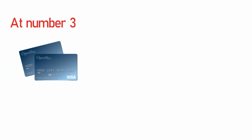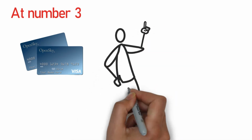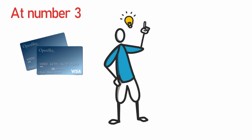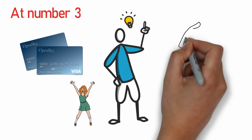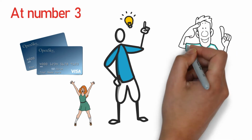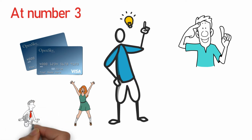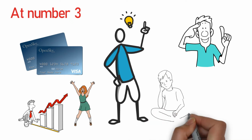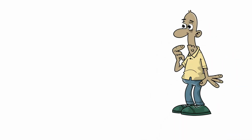At number 3, we have the OpenSky Secured Visa Credit Card. The OpenSky Secured Visa Credit Card is unique in that it is one of the only secured credit cards that you can be approved for without a bank account or a credit check. That makes it an excellent alternative for a particular kind of consumer: someone trying to create or improve credit using a secured card but having trouble qualifying for one because they lack a bank account or have bad credit.